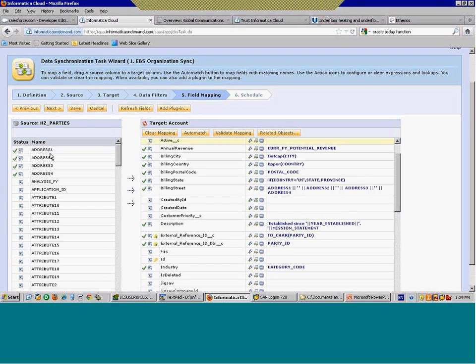Look at my address data. It all comes in one line. It doesn't go nicely into billing street, state, and so on. But these happen to all be related to address, so I drag and drop them and concatenate them together.